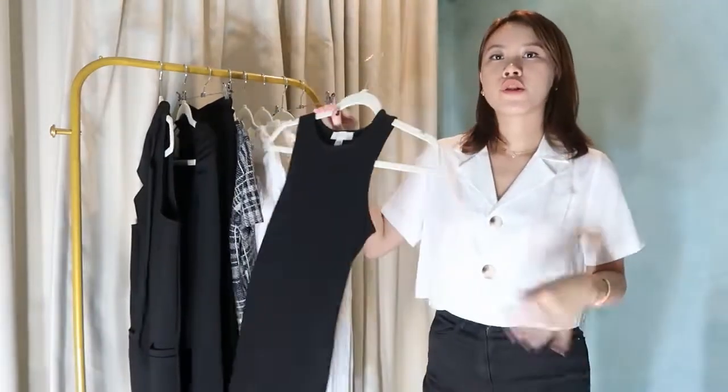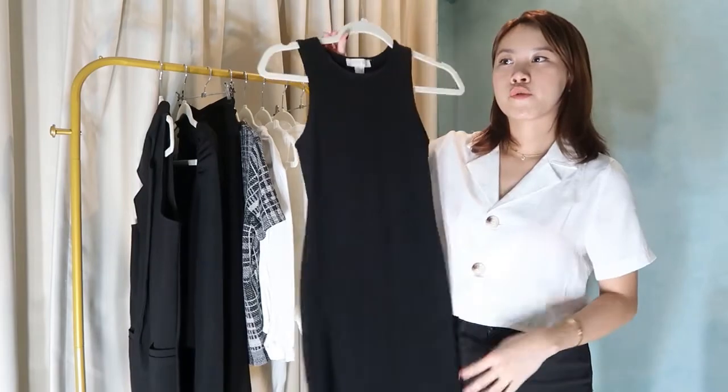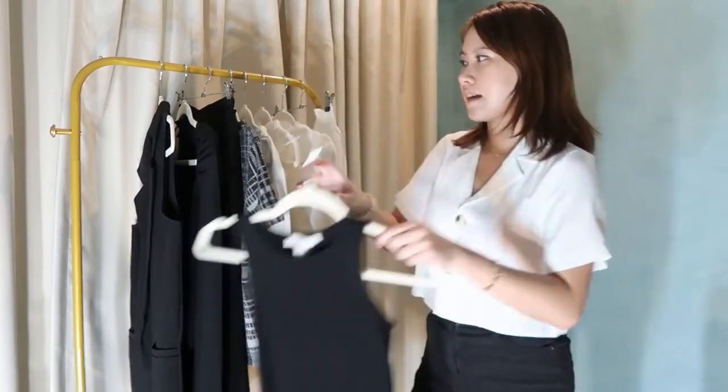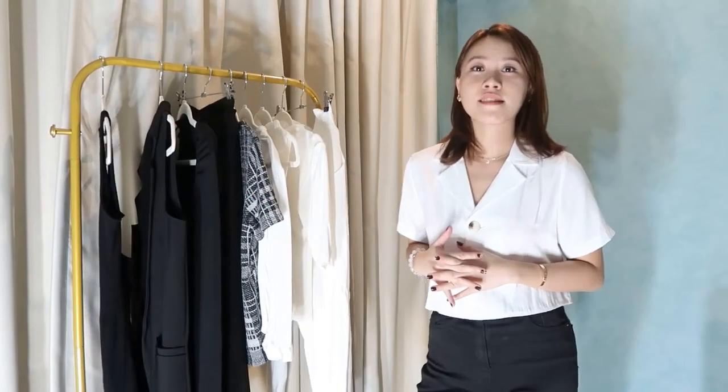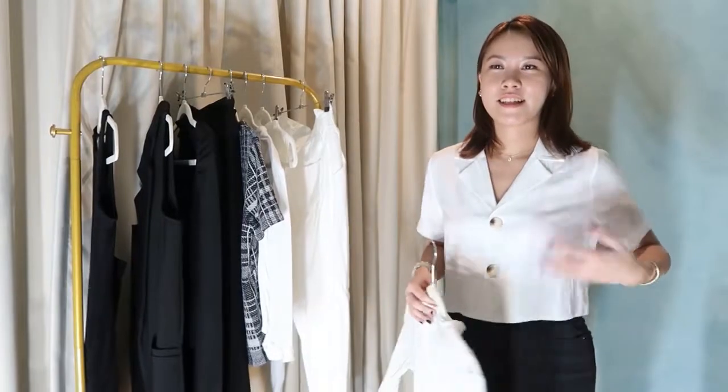Okay, I didn't include other dresses because I feel like with black, nobody can notice that you keep on wearing it again and again. But at the same time, it looks very put together and classy. I feel like that's all I say in all of my videos. And that's how I really style myself.